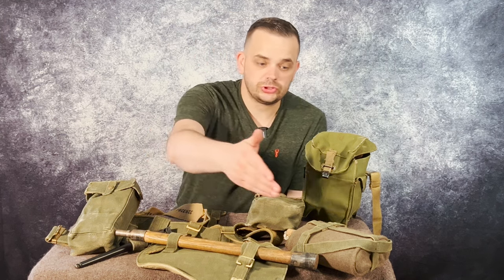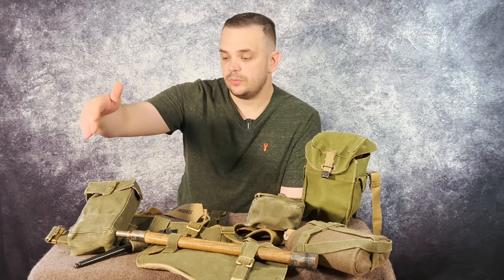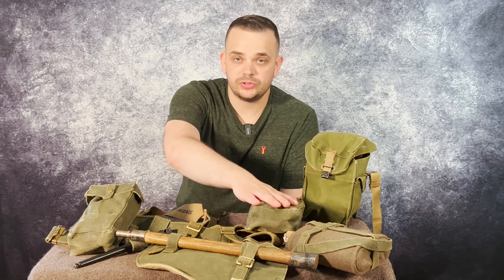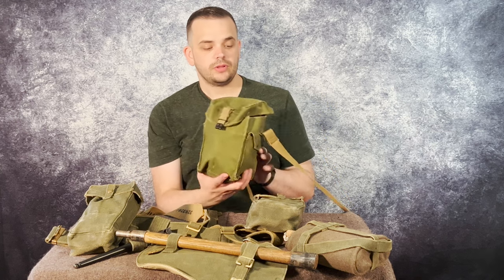But we have, just as a quick sweep, the water bottle, the entrenching tool and helve. We have the pig sticker bayonet. We have a basic pouch with two Mills bombs in and another basic pouch with two Bren magazines in. Now we also have this, which is the lightweight respirator haversack.